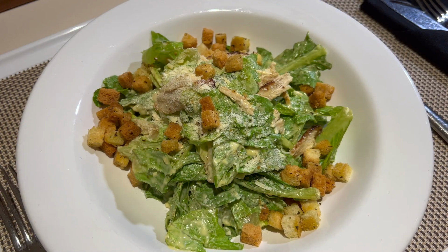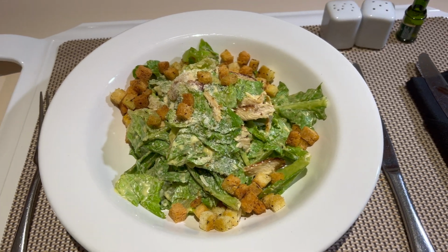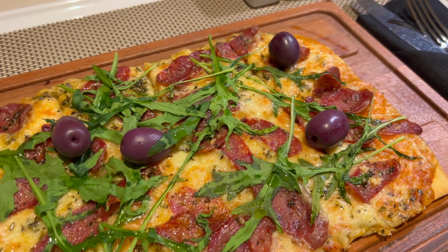Before we head to the gym and the pool area, a quick peek at my dinner from that night. The salad was good, nothing spectacular, but the flatbread was one of the better room service items that I've had on this whole trip.